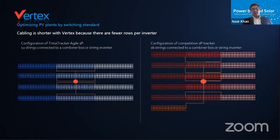So in this diagram, you can see that in blue, it shows the configuration of Vertex on a tracker, and in red, you can see the configuration of 182 cell on trackers. As you can see from this figure, you only require four rows of Vertex 670 compared to around 5.5 rows of 182 cell. So in that case, our customers are directly saving like 1.5 rows of trackers.